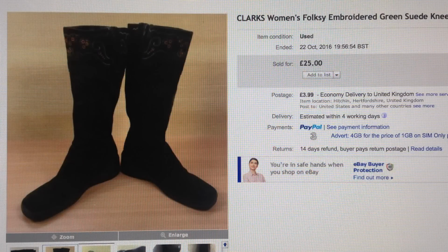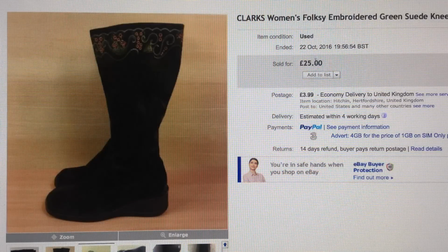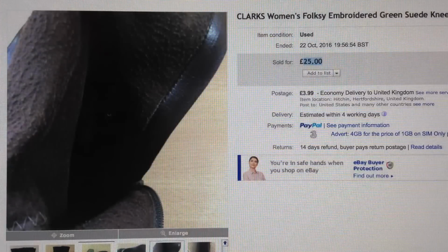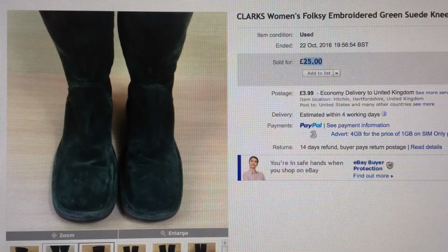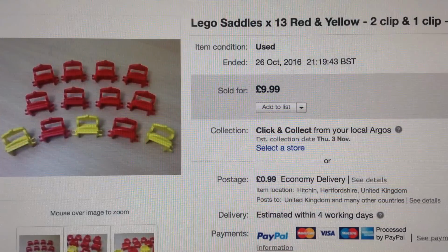Suede Clarks boots. I think this was an offer because it's a round figure. It looks like it, of 25. I think Andrea had these listed at 30 or maybe more. But considering how low our investment was on these, we were quite happy to accept £25 back on those. We've sold most of those boots that we had in that pickup now. So yeah, that was a fantastic score we had that day.